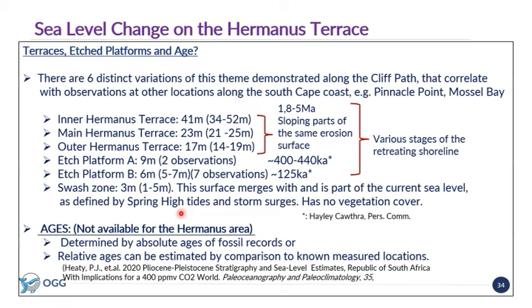And then there's etch platform B, which I've seen in 7 observations, averaging around 6 meters, and occurred about 125,000 years ago. That's in correlation with what Hearty has identified elsewhere. And then what you see a lot of now is what I call the swash zone, between 1 and 5 meters, averaging 3. This surface merges with the current sea level. It's defined by high spring tides and storm surges. And generally, it's an area where there's no vegetation cover. Not surprising, it's going to get washed out.